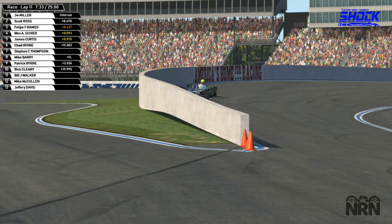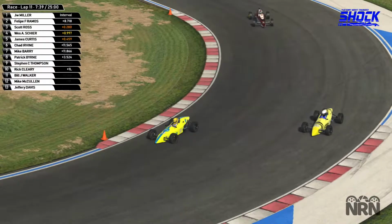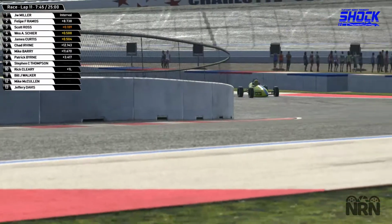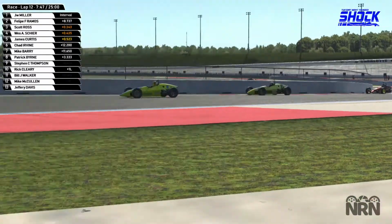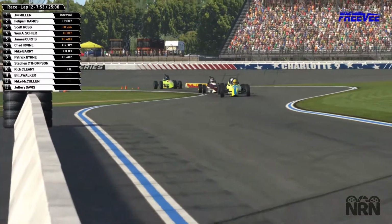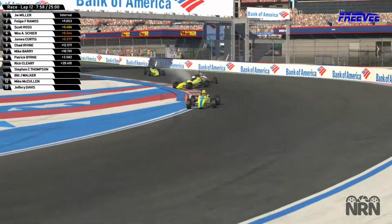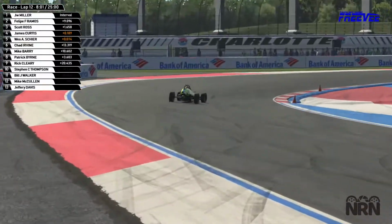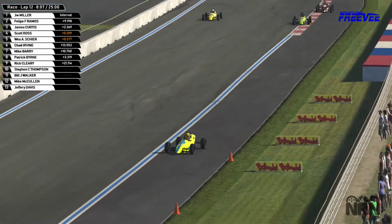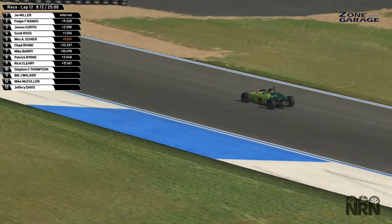Stephen Thompson also having to take the tow from that contact. Felipe Ramos and Scott Ross, they were battling for 6th just a couple of laps ago. This is now a fight for second, 8.5 seconds behind race leader J.W. Miller. Yes, we've had it twice here early on in this one. James Curtis battling with Scott Ross. Now here's Wes Shire as well.